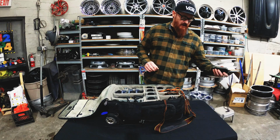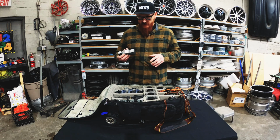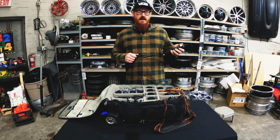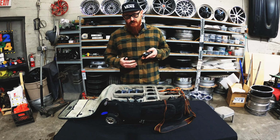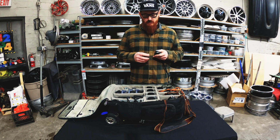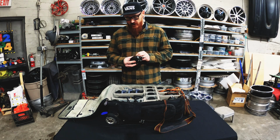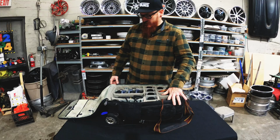And then lastly, I got a light meter. I haven't used this really in years, but I refuse to throw it out. This guy is so I can measure light. I can measure the light from the flashes, and then it will tell me what aperture to use. So you don't waste as much film if you're shooting film. So thus, I haven't really used it much with digital, but I just refuse to throw it out because it took me a long time to buy that guy.